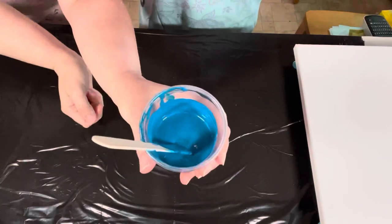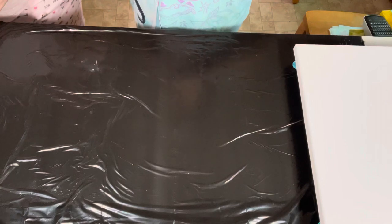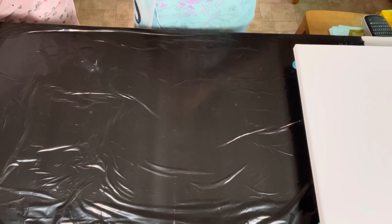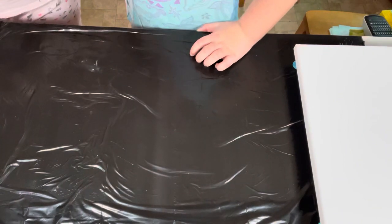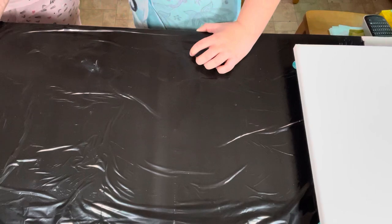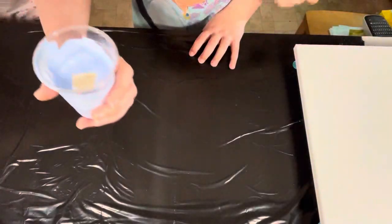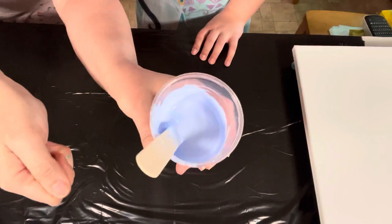I did have to add a little bit of water to this one. Our normal pouring medium is 25% Liquitex gloss medium, 25% paint, and 50% Floetrol. Metallic paints can tend to be a little bit heavier and thicker, so I added a little bit of water to that one. Next, we have Blick Studio Acrylic Light Blue Violet. This is a very pretty light blue purple color.